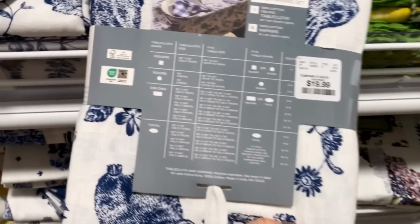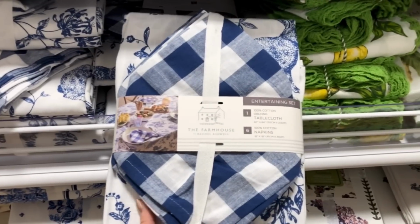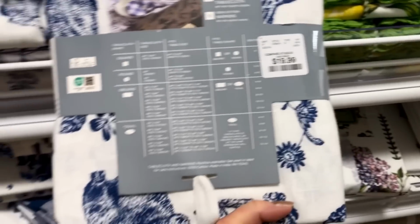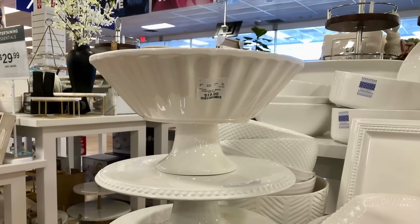Here is an Easter-themed blue and white tablecloth with 6 napkins. And the blue and white is so hot, like right now, $19.99 for this whole set, which is a great deal. I'm sorry that I don't know the size offhand. It has the multitude of choices in the back, but it didn't say which this one was.